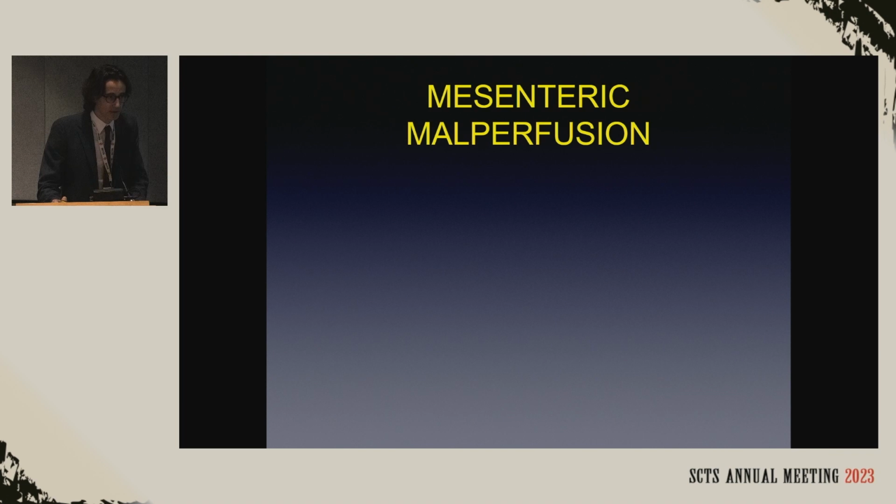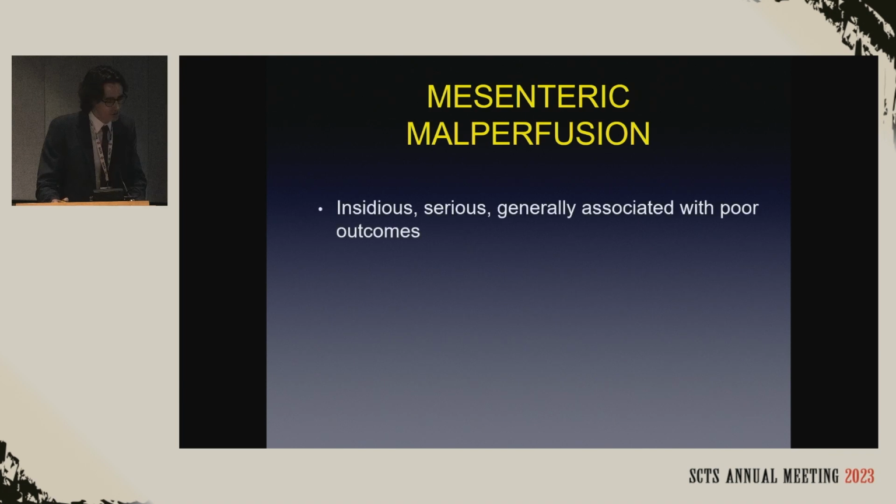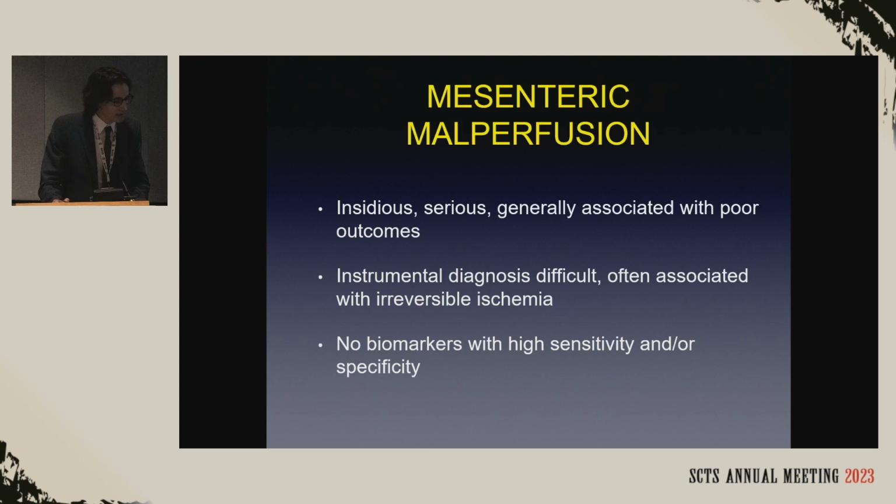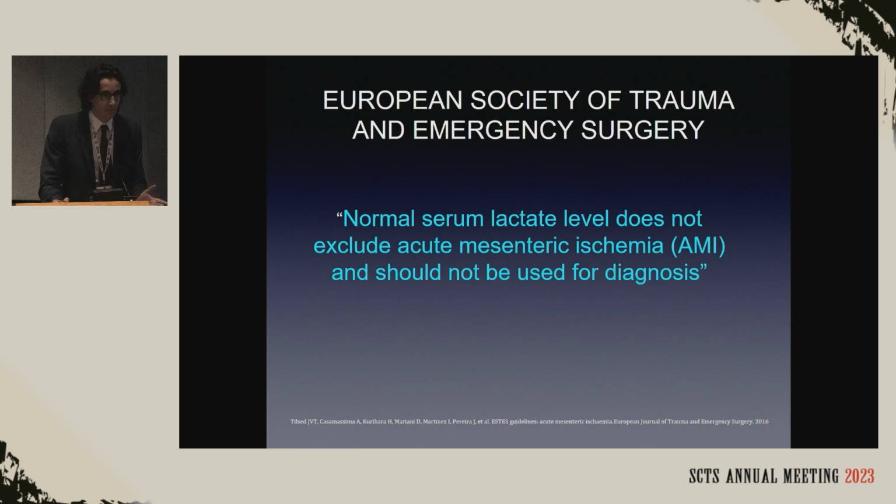Mesenteric malperfusion is even more challenging to diagnose. It's insidious, serious, generally associated with poor outcomes. And the instrumental diagnosis in this patient, as we all know, is very difficult, as signs that you can see on the CT scan are usually too late to correct the underlying problems. And there are no reliable biomarkers with high sensitivity and specificity. And if you are thinking lactates, then be aware that lactates, as you can see also in this recommendation by the European Society of Emergency Surgery, are not reliable. There is a recommendation saying that you should not use them to diagnose acute mesenteric ischemia.